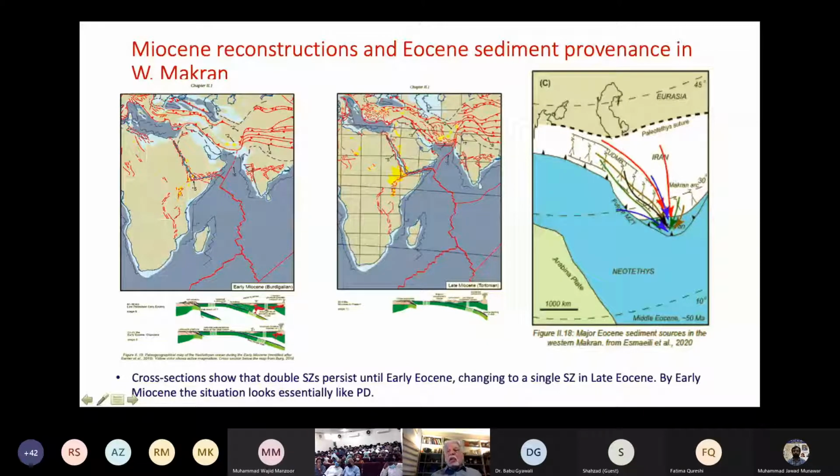Now, here is a reconstruction of the provenance of sediments. Where was it coming from? So, when you compare the sediments that have been recovered from the ocean and look at the provenance, you see that they were derived from all of this area, and because of the uplift of the Zagros Mountains right here.